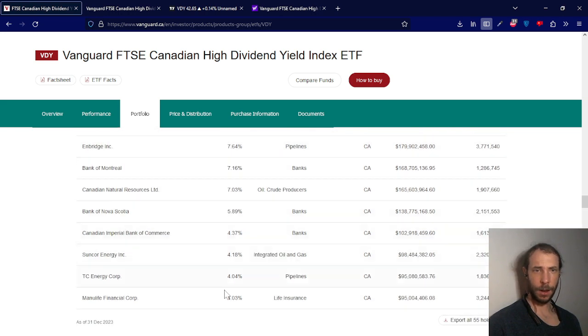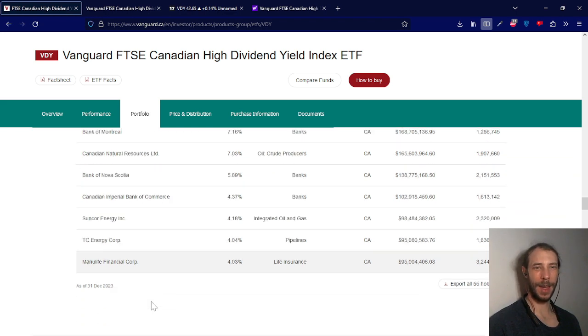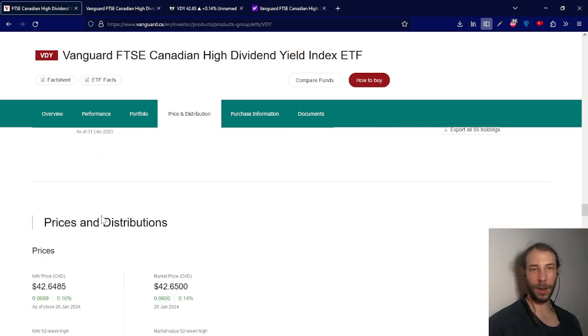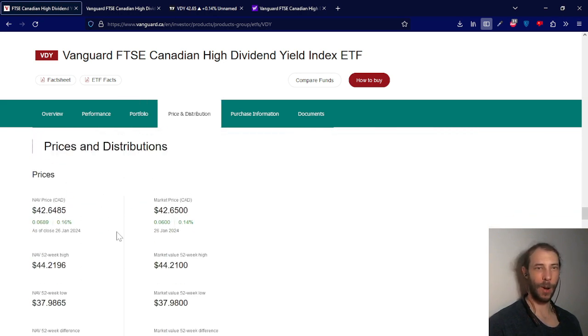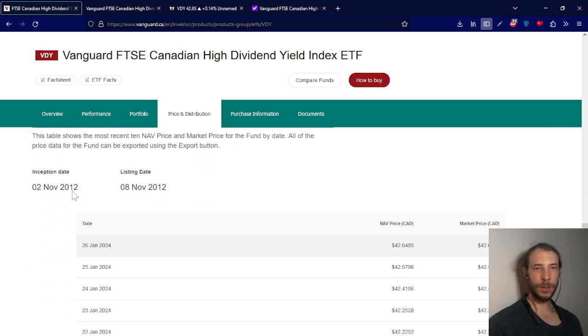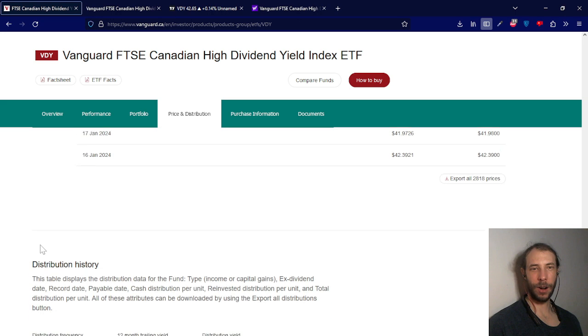Pipelines next. So TC Energy, basically the same thing as Enbridge. Copy paste everything I said there. And Manulife. Finally, we have a financial outside of a bank, and they are a life insurance company. Them and Sun Life are, again, very, very large and very, very oligopolist. We have the actual price return. We'll get into that. It's better to see it on a graph, I find.